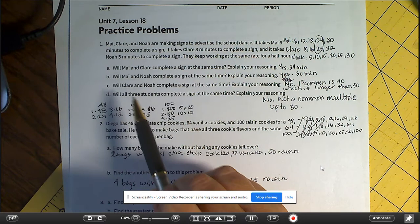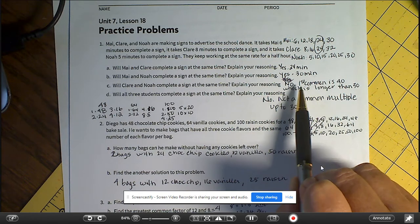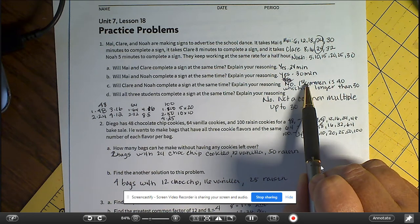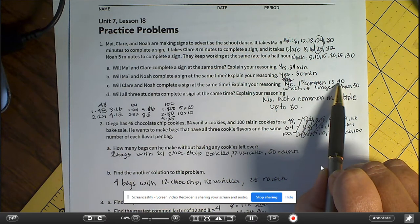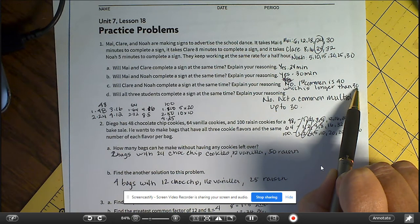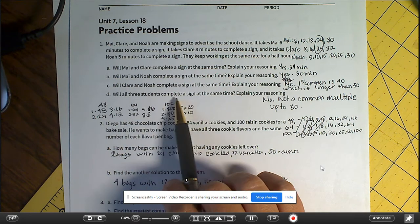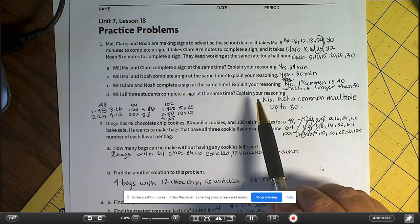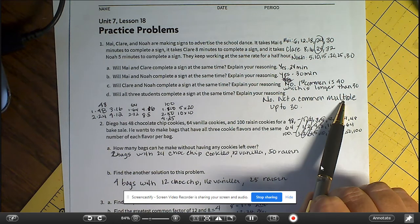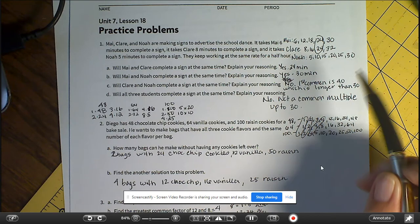So yes. Will Claire and Noah complete a sign at the same time? No. Their first common multiple isn't till over 30. It's at 40, which is longer than 30 minutes. And since they're only doing a half hour, they will not complete one at the same time. Will all 3 students complete a sign at the same time? And again, that one is no, because they don't have a common multiple before 30 minutes.